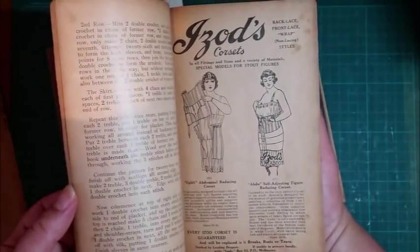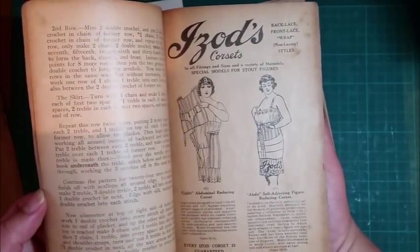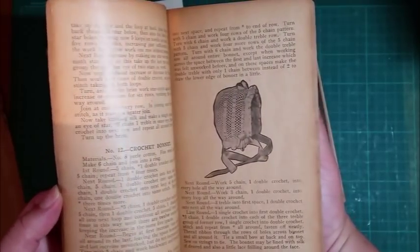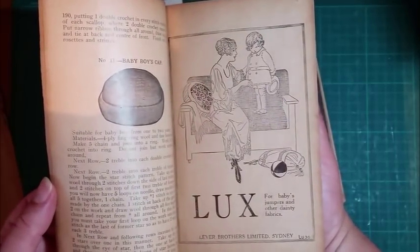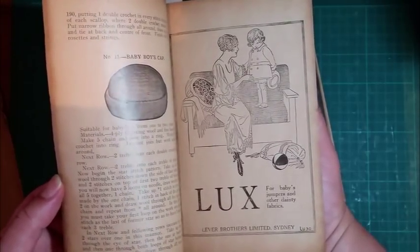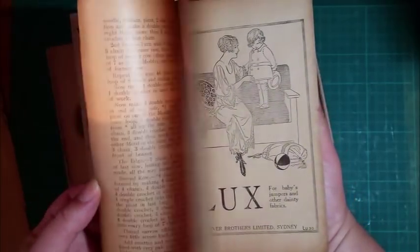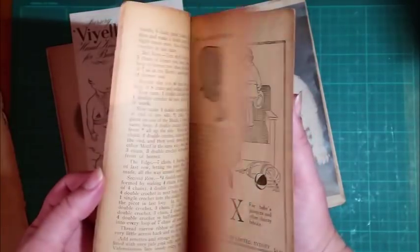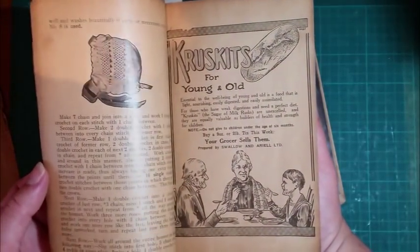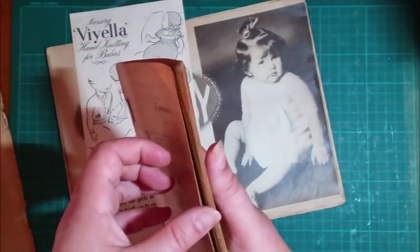Corsets. I love that. Look at the image. Sorry, I've already seen this and I still get a thrill looking through it. Lux. Lux used to be a soap as well. Oh yeah, Lever Brothers Limited. That's who made it. And a laundry detergent. So it's got some of the old adverts in it as well. Anyway, I really love this one.